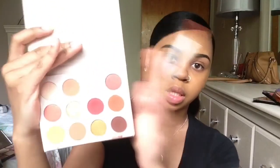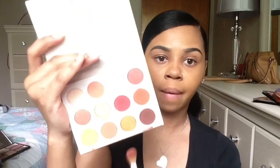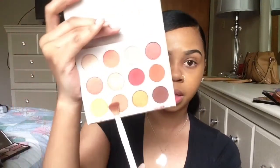Alright, so I'm just going to go into the eyes and I'm going to be using my ColourPop palette and using this shade Chauffeur. And this is going to be a very light makeup look.